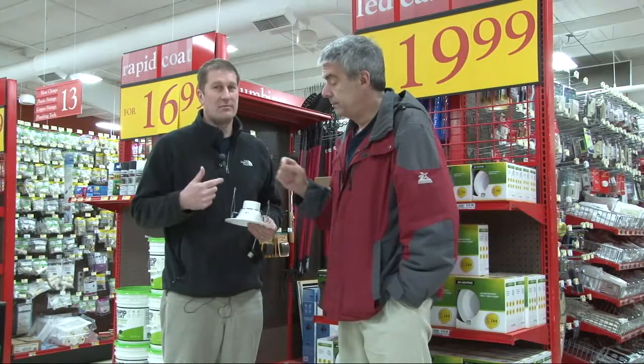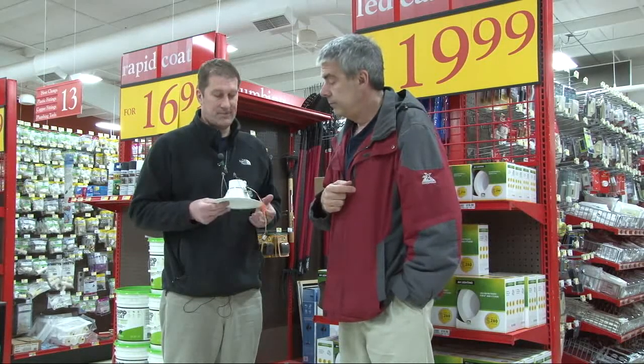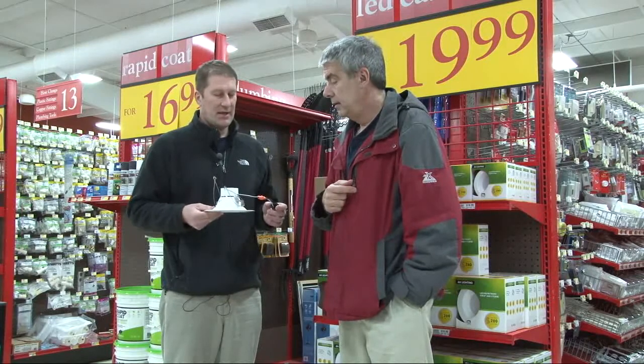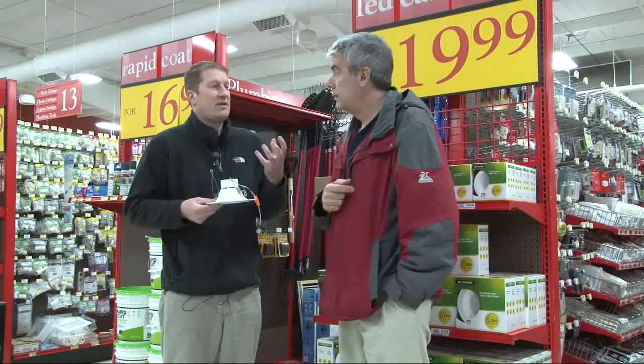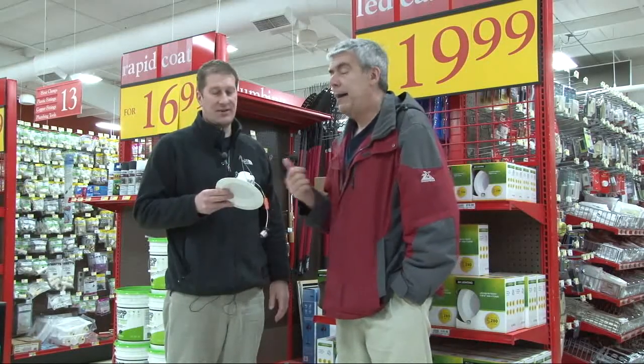These are awesome. I can't tell you how many of these we sell to replace. It's just an easy replacement. And the other bulbs have so much heat built up in your ceiling. This takes all that away. Lots safer.